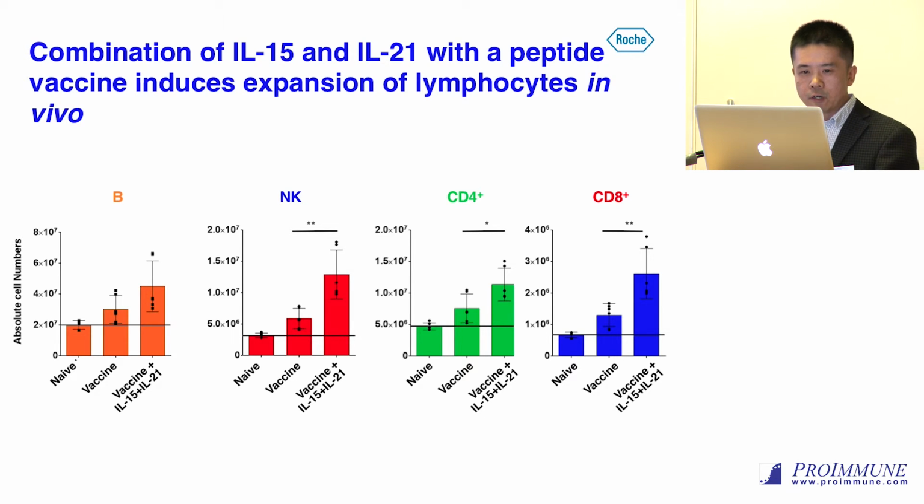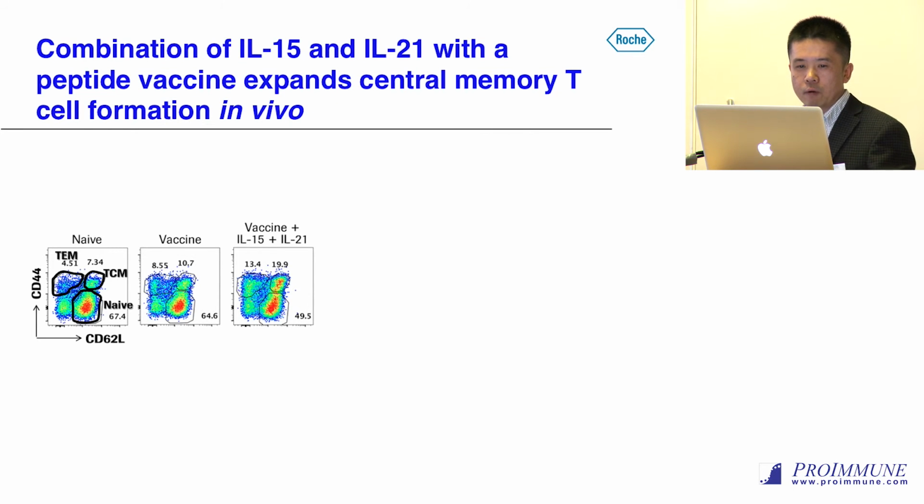What it did show is an increase of the B cell lymphocytic lineage in the spleen, including the B cells, the NK cells and CD4, CD8, when you compare the vaccine alone versus the vaccine plus interleukin 15 and 21. And then if you look carefully, what we see is the vaccine enhanced the composition of the T central memory cells, which is the CD44 and CD62L double positive population. Compare here, you get 10% by vaccine alone, but you will see a doubled amount of central memory cells induced with additional interleukin 15 and 21.